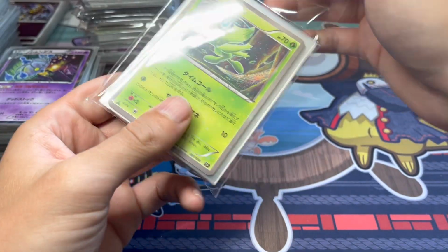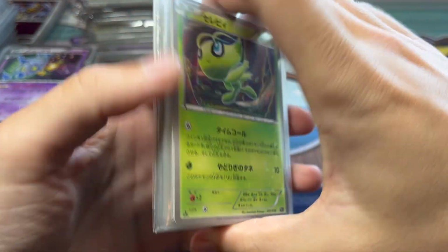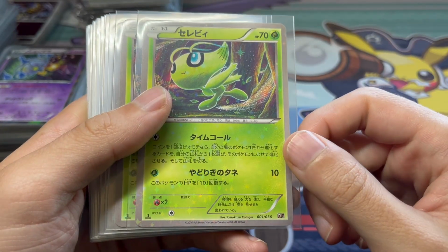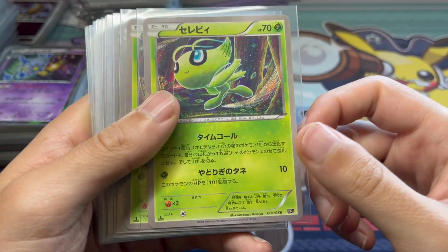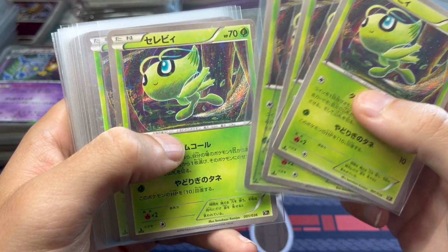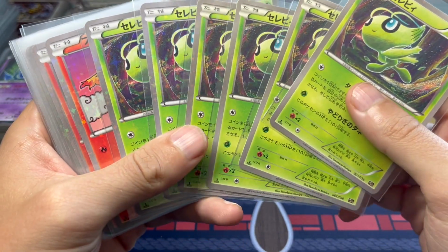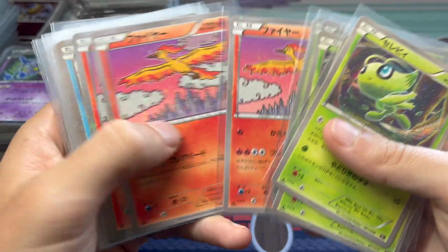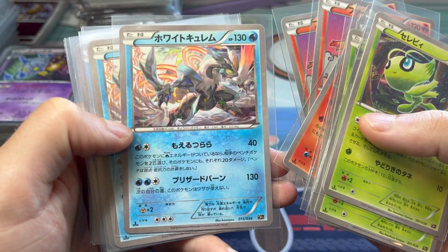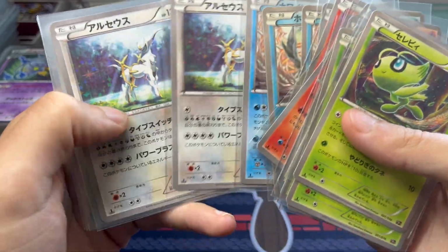Here's some more of these CP5 non-hollows. I showed the Mew earlier, but I also picked up some of the Celebi. And these also have the similar starfoil pattern to the regular EXs now, and the Best of XY reverses. So what, 5, 6 Celebis. Wow, okay. These are pretty cool. 1, 2, 3 of the Moltres. That's Kawaii right there. I don't even have to look at the artist's name. Bunch of the White Kyurems, Arceus as well.